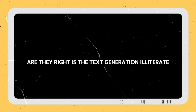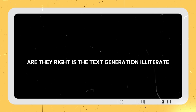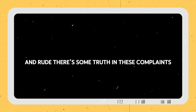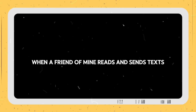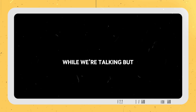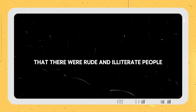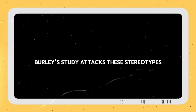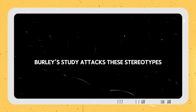Are they right? Is the text generation illiterate and rude? There's some truth in these complaints. I'm disturbed when a friend of mine reads and sends texts while we're talking. But it's worth remembering that there were rude and illiterate people before mobile phones. Thurley's study attacks these stereotypes.